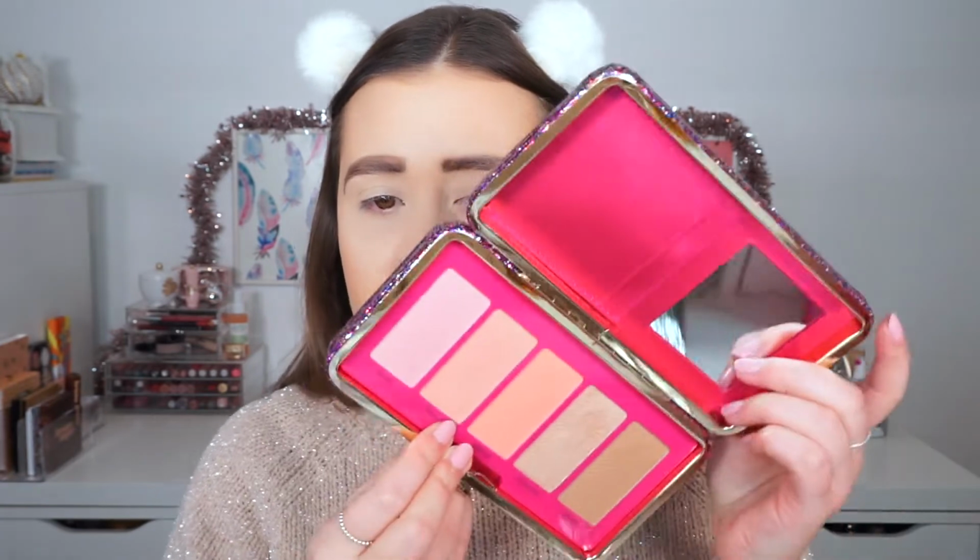Okay, so then for blush, I'm going back into the Tarte palette and I'm going to pick up Passport, which is this shade right here. And to apply it, I am going to use the blush brush from the set. Let's see if this picks up a lot of product. Oh, this is the perfect blush brush. And also this blush is really pretty.